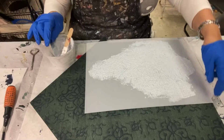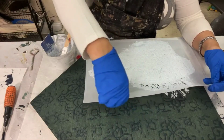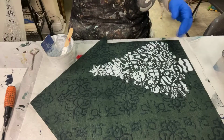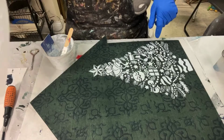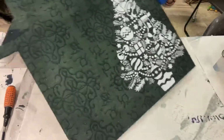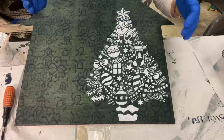All right, so I'm gonna lift this off carefully, and always lift the top and pull it full towards you, because if you lift the bottom and drop it, it'll fall back on. Look how cute that came out. Oh my God, just in the white like this, it is darling. I'm actually loving this right now. Look how cute that stencil looks on there. Oh, so cute like that.